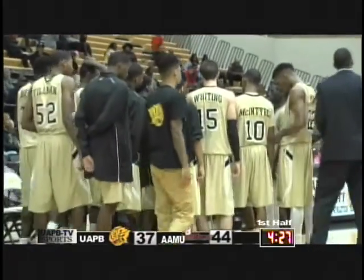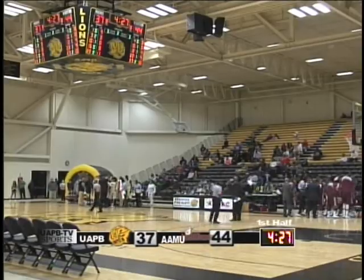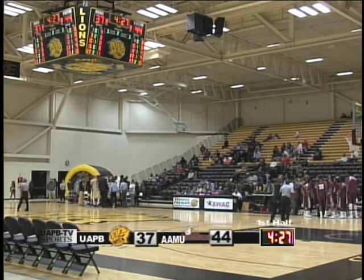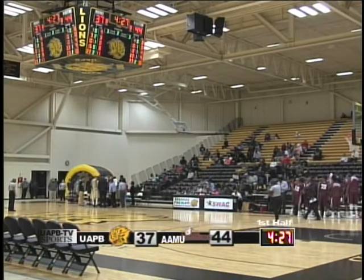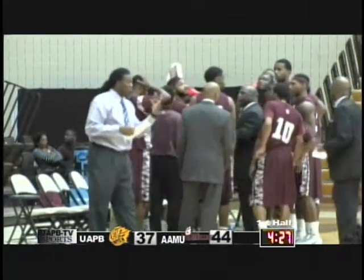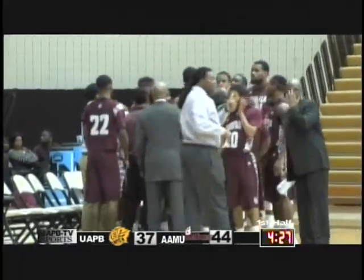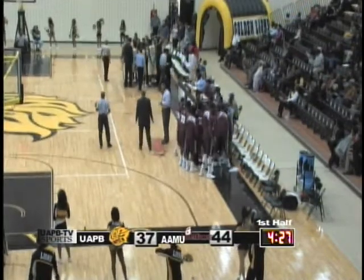As Justin Colvin, the junior from Lithonia, Georgia, hits back-to-back triples, and it goes from a one-point game to a seven-point game. And the Golden Lions got some work to do. They want to avoid an 0-3 start in conference play. Just 4:27 to go.